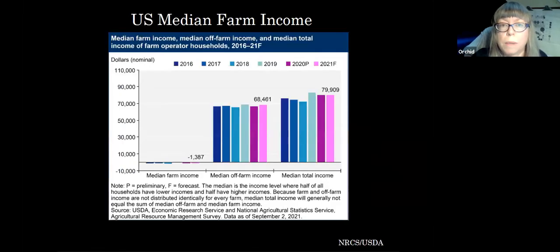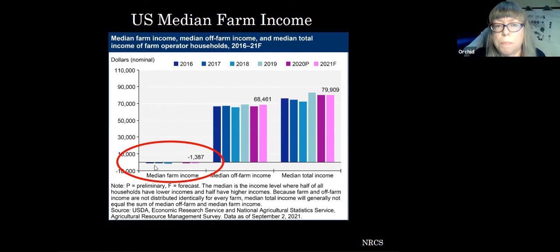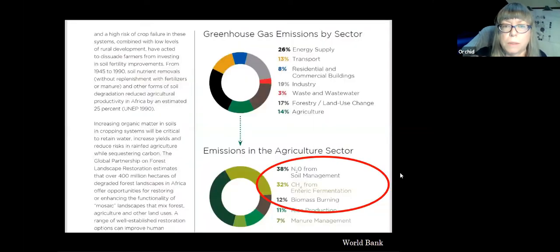And so that was Canada, but we can look at median farm income, which is below the line, and we can see median off-farm income. So people have to have jobs to have farms. And this is not a pretty picture.